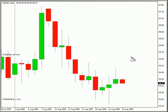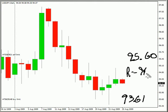We're currently looking at the US-Japanese yen pair. This particular pair closed up for this past session, is moving sideways. It does have a bias that is slightly to the downside. Look for this pair to potentially move as high as 95.60, possibly as low as 93.61. Look for some resistance around 94.95 and look for some support around 93.65.